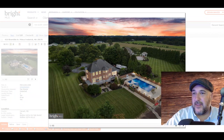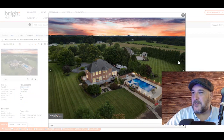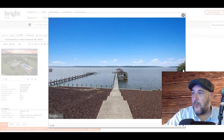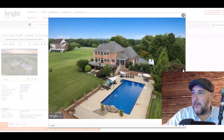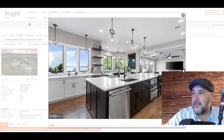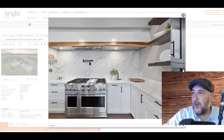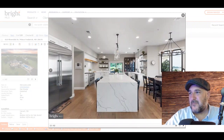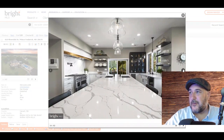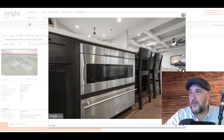So this is the cream of the crop, the most expensive house you can get, or that sold in the past 2 years. We'll just take a minute to kind of just scroll through, because this is the most expensive house that has sold in the past 2 years. As you can see, it's been completely remodeled. It comes with a pool. It's right on the water in Prince Frederick.